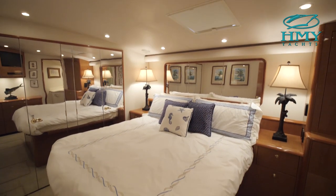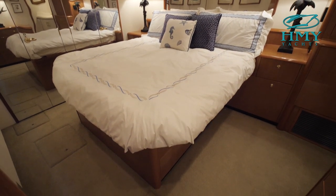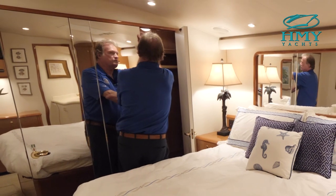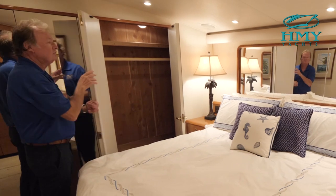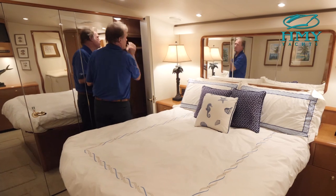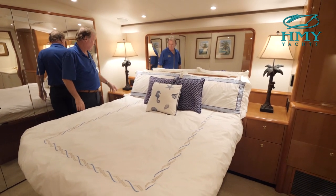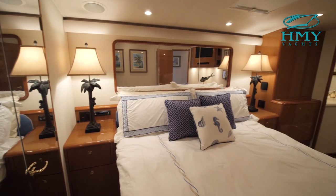This would be considered our king size bed for Viking boats. You've got two closets, his and hers. This bed lifts up, you've got storage underneath it. This closet here is extremely big. You can see that it goes quite a ways back. Got your surround sound system in this being the master stateroom, and you have your own control right there. You've got reading lights on both his and her side.